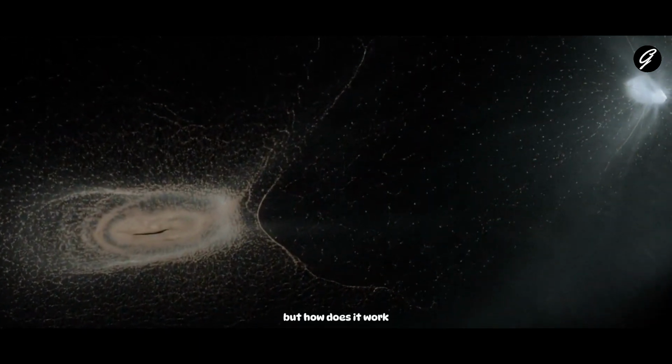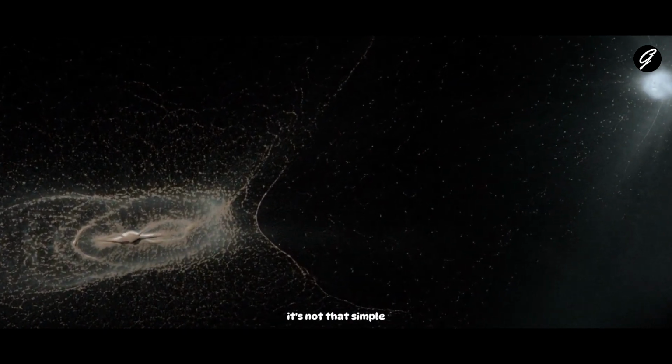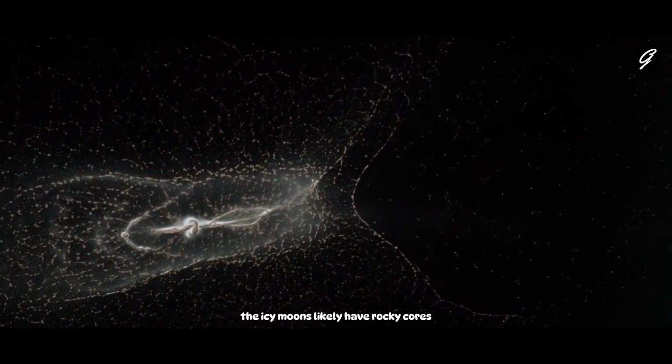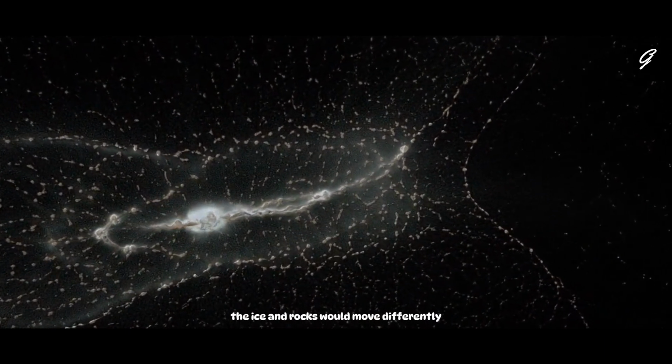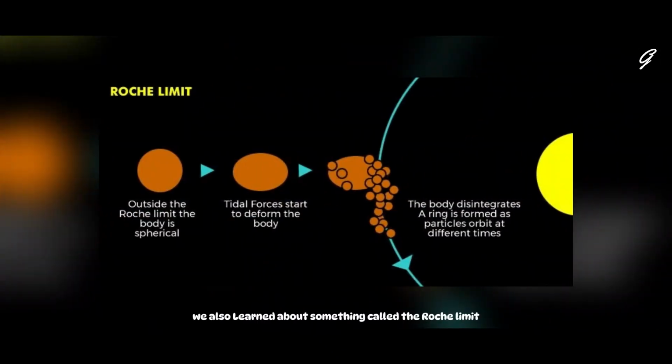But how does it work? Even though Saturn's rings appear to be made mostly of ice, it's not that simple. The icy moons likely have rocky cores. The simulations showed that after a collision, the ice and rocks would move differently, leading to the formation of the rings. We also learned about something called the Roche limit, a crucial factor in ring formation.